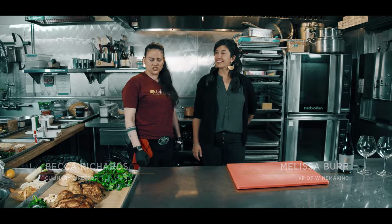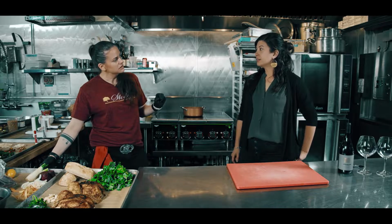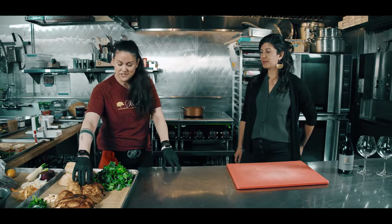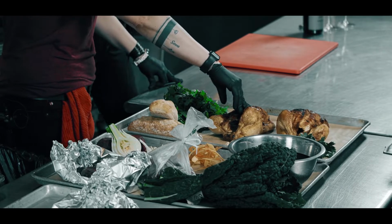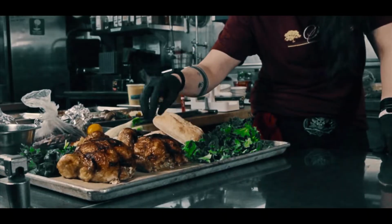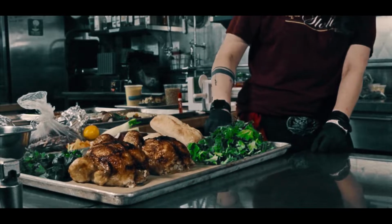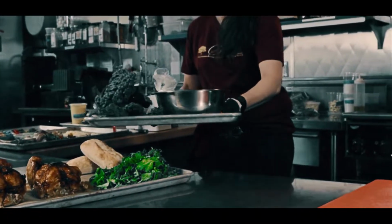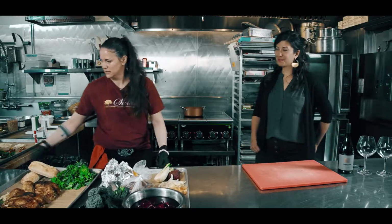Cool. So for this recipe, we are going to do beets two ways and roasted chicken. And I don't know if anybody knows this, but Costco and Safeway have awesome rotisserie chickens. And they're cheaper than if you buy a whole chicken and do it yourself. So I'm a big fan of rotisserie chickens. We use them all the time in here. So chicken, cooked, done. Great. So the beets are really the fun thing that we're gonna do here. The salad component of our roasted chicken extravaganza.